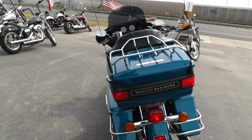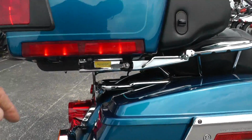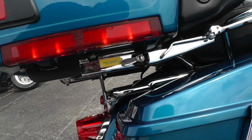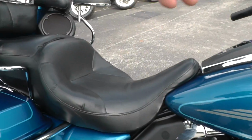Chrome luggage rack back here on top of the tour pack. It looks like this is an adjustable tour pack where you can slide it back and forth for your passenger. Nice little feature.